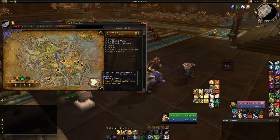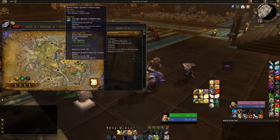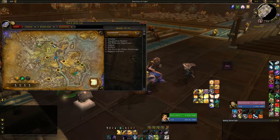But in order to get this done, I'm going to pick the ones that reward artifact power, because that's very important to me. I'm all about artifact power. I'm all about maxing out my artifact weapon. So I don't do PvP, as I said, and I don't do pet battles. So I'm going to take a look at these and see what they reward. All right, pet charm, no, don't care. And this one is for my profession. No, I don't even know if it can complete that one, so I don't care.